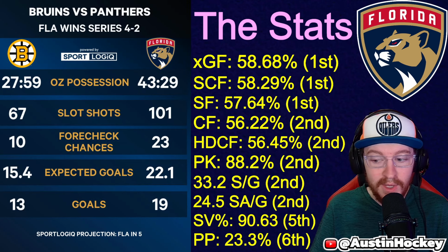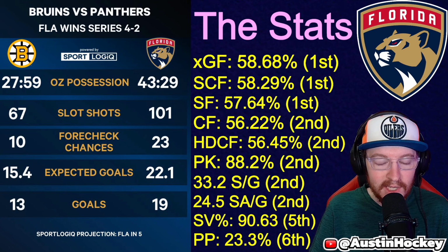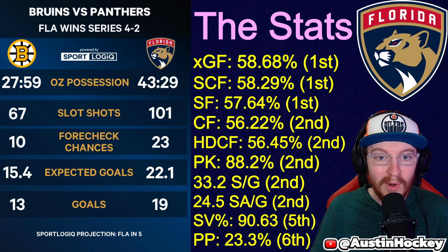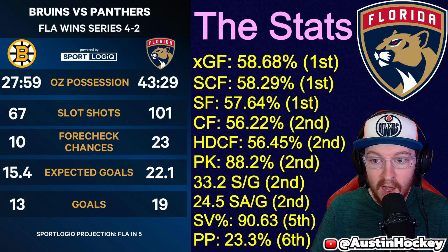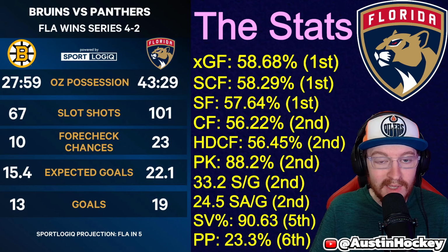Now, in round 2, they played the Boston Bruins, and look at that ozone possession. Good God. Boston had 27:59 of ozone possession. Florida had 43:29 in that 6-game series. This series probably should not have gone 6 games, if I'm going to be completely honest with you. Jeremy Swayman's pretty much the only reason why this series went as long as it did.